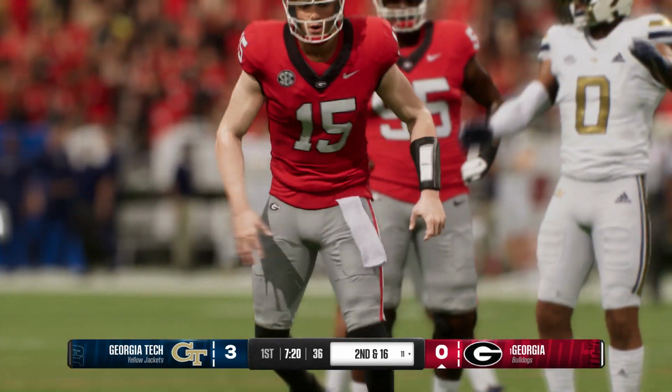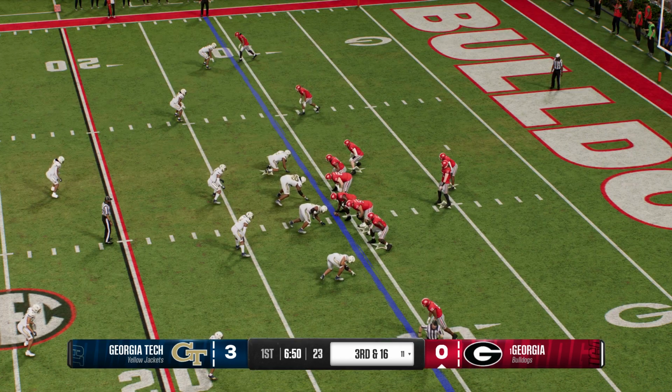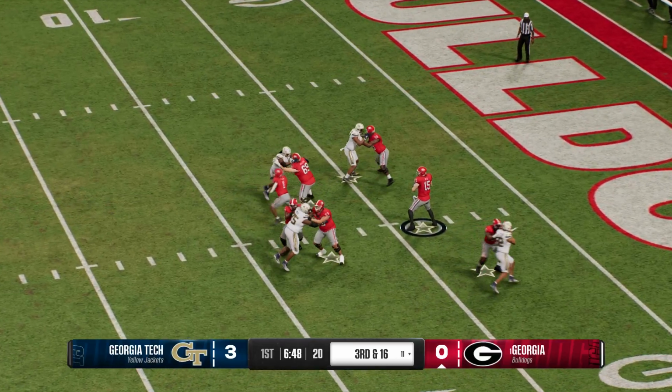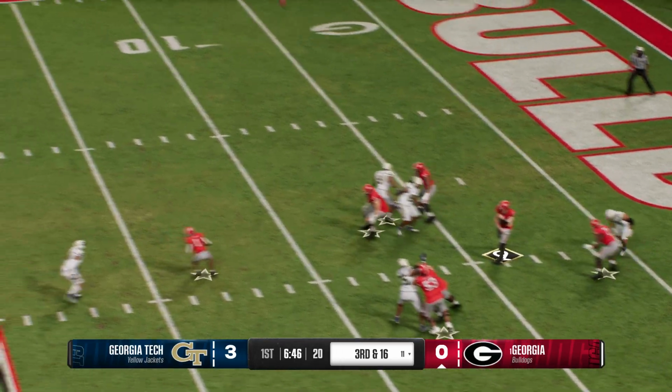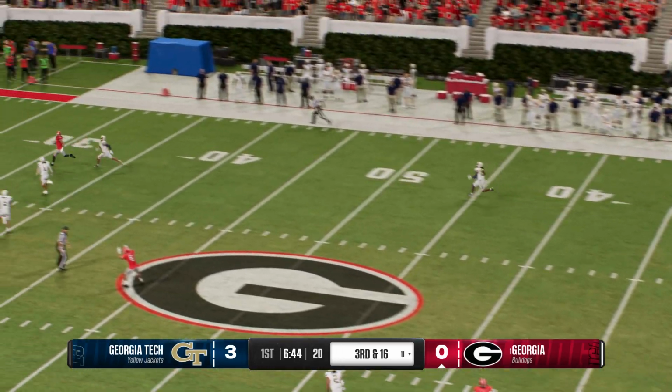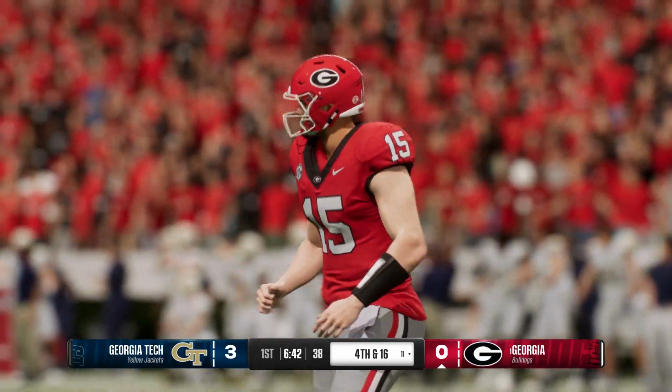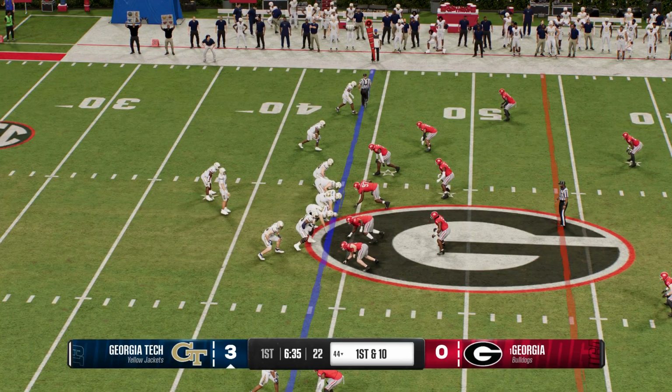Boy, they're making this offensive line really think. And could tip ball, could be going the other way. Drops back, looking to throw for it on third down. And he floats this pass deep down the right side. That one falls incomplete.